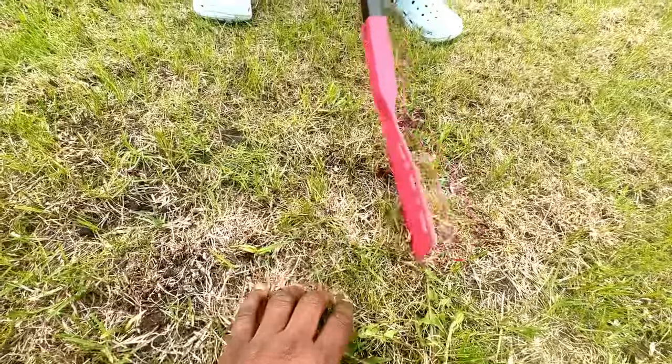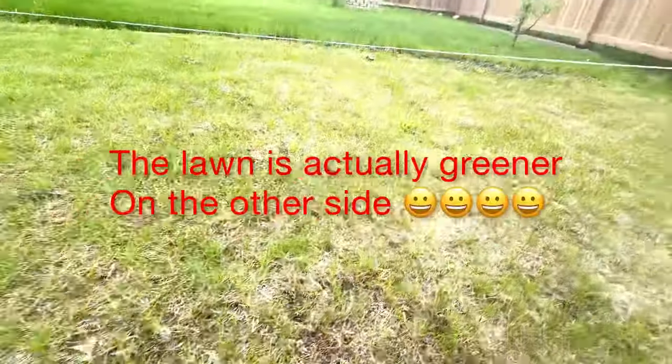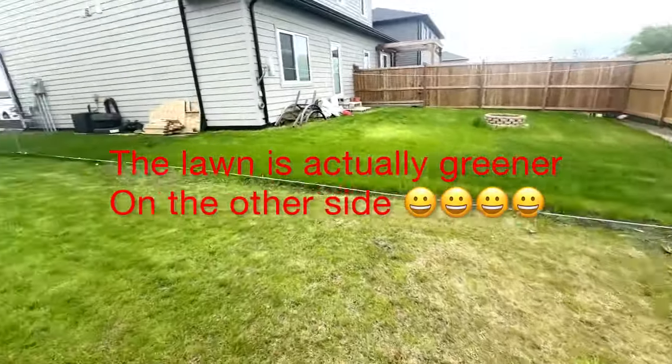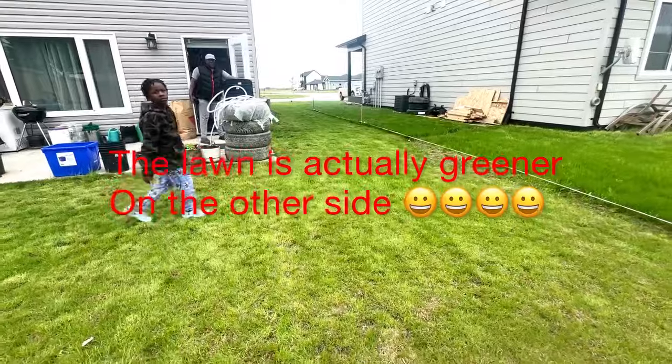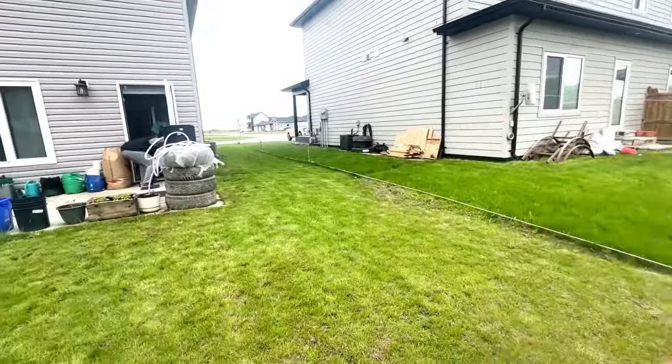You see? Adesa, now you hit me. Unlike our neighbor's lawn, I don't know what they did that made theirs greener, but yeah.